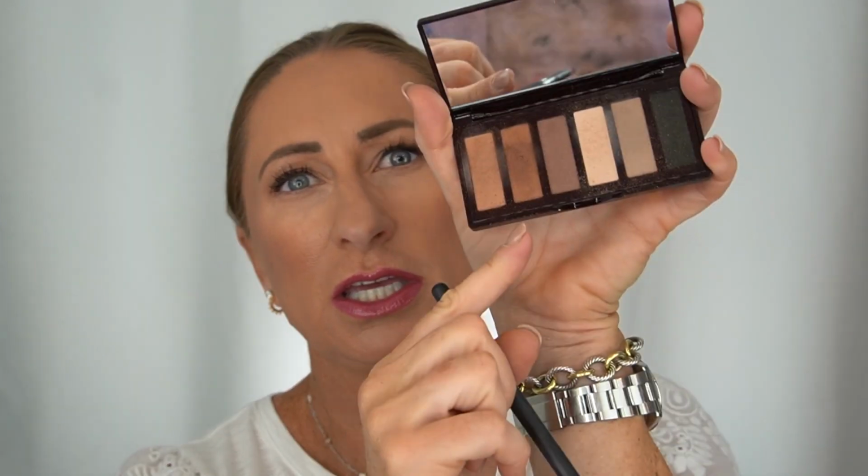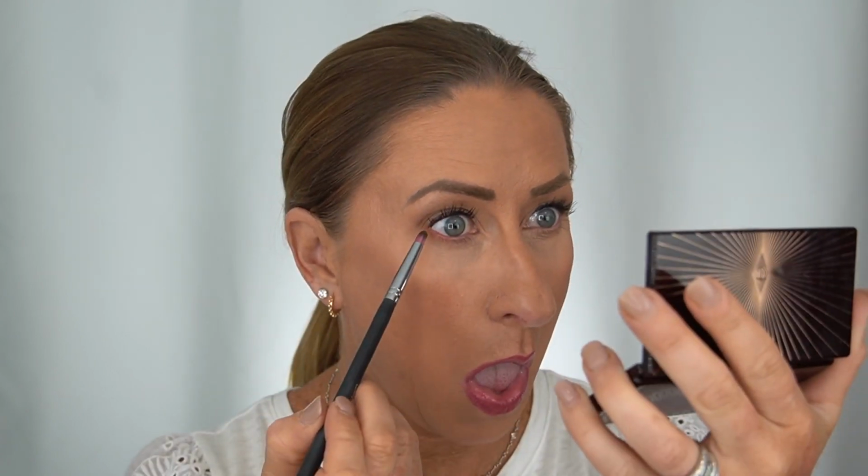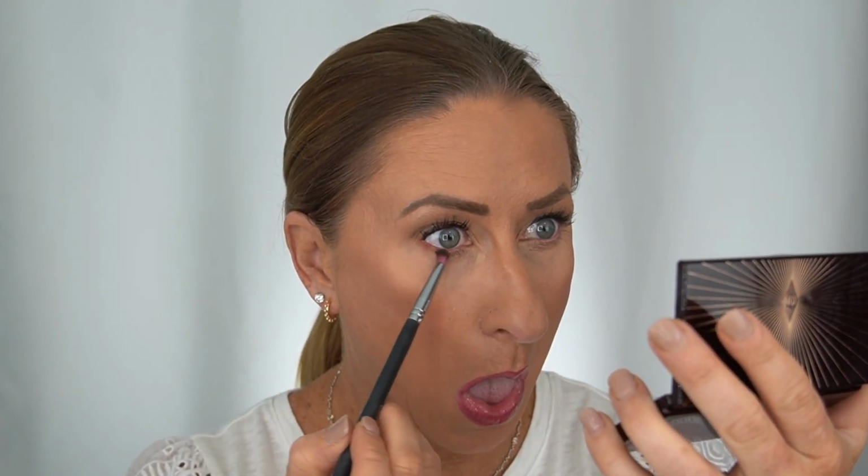I like it. The last thing that I just realized I forgot to do, I'm going to take just a pencil brush in this darker, so the second one in shade. I'm just going to put a little bit under my lower lash line. See that difference? You can also go from day to night very easily that way.